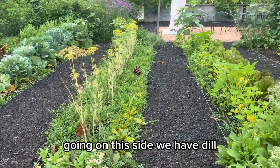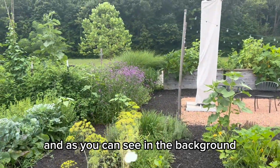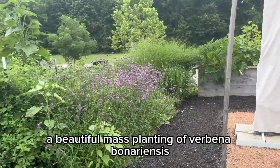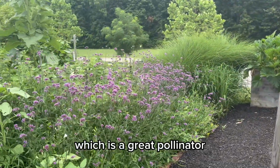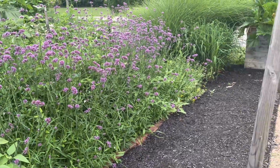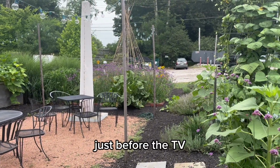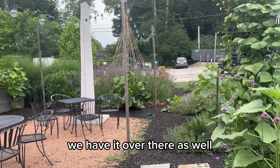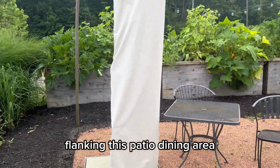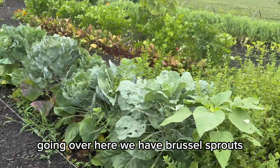Going on this side, we have dill. And as you can see in the background, a beautiful mass planting of Verbena bonariensis, which is a great pollinator and just spectacular when planted in mass. And you can see on the other side, just before the teepee, we have it over there as well, flanking this patio dining area. Going over here, we have Brussels sprouts.